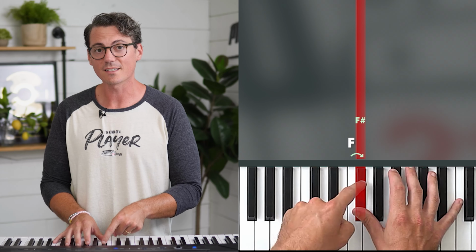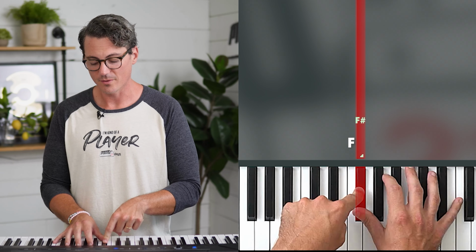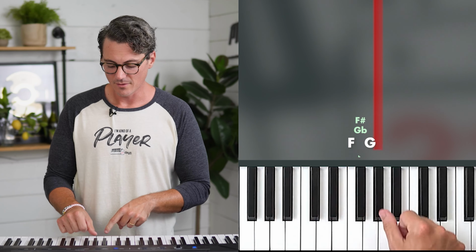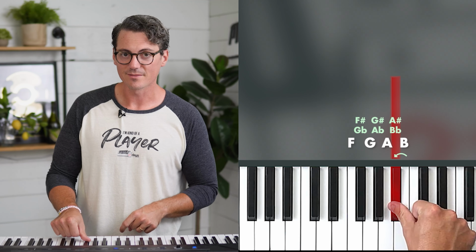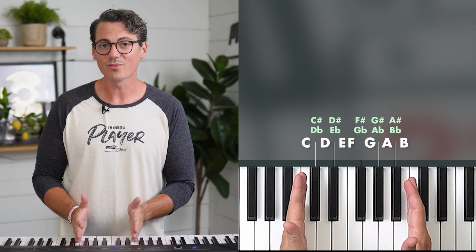We had to go right to get to the black note, so you gotta think right sharp, so it's F sharp, and then it's also G flat. This one is G sharp and also A flat. And then right here we have A sharp and also B flat, all right? So those are the 12 names of the 12 notes.